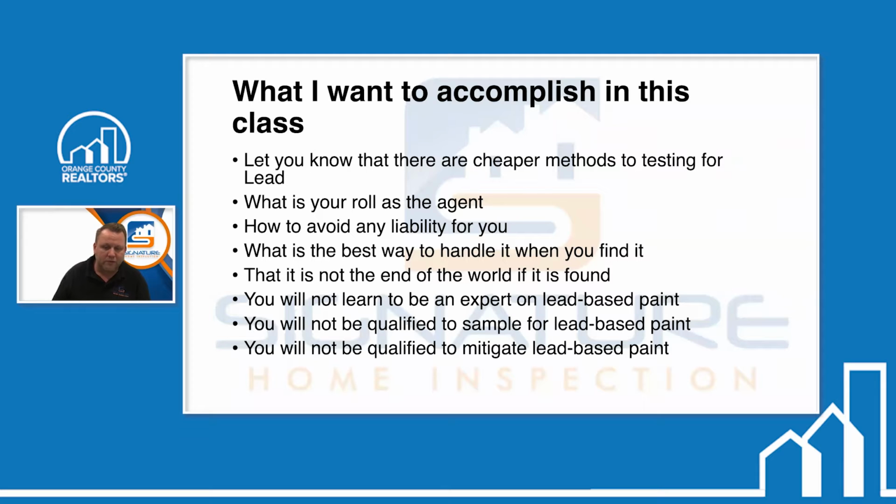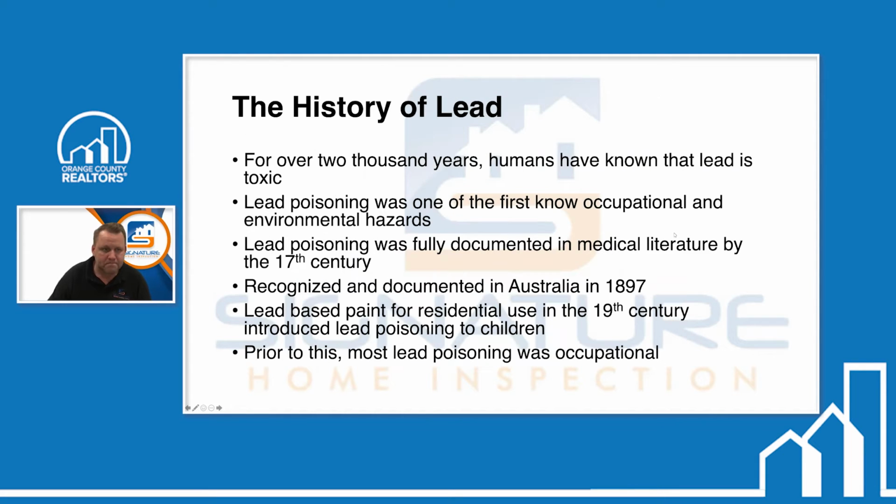Also, you will not be qualified to sample for lead-based paint. So keep in mind that if you do one of these cheaper tests, it's going to be an FYI, for your information only. You probably would not be able to use that for abatement. So if something needs to be abated, you'd probably have to have a more professional, more expensive lead-based paint test. And then also you will not be qualified to mitigate lead-based paint. So again, this is not any type of certification that's going to qualify you. It's just going to be an overview of lead-based paint, so you're more educated on it.